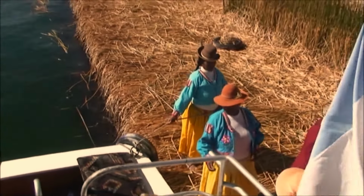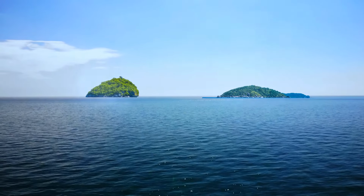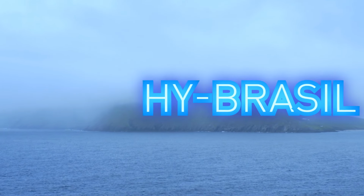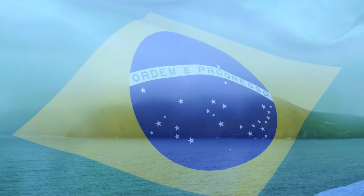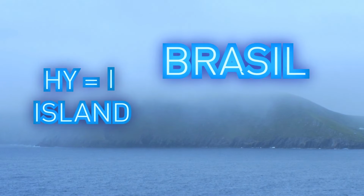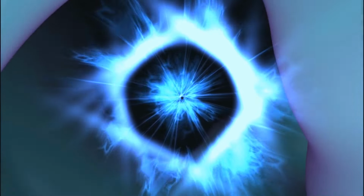Observation online and experience the floating life yourself. Some islands pop out of nowhere, and others disappear without a trace. One of the most famous so-called phantom islands is High Brazil off the coast of Ireland. Before you ask, no, it doesn't have anything to do with Brazil. High is a variation of I, which means island, and Brazil comes from the root Brez, meaning mighty, great, beautiful in Irish, and it gave the name to one of the local deities.